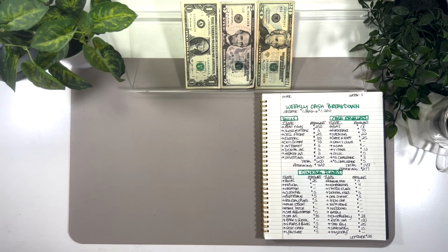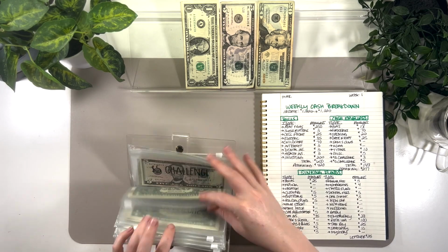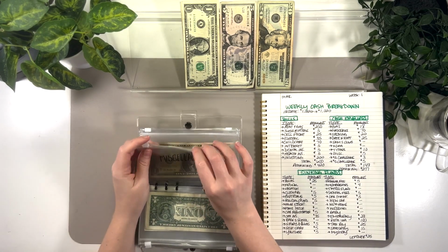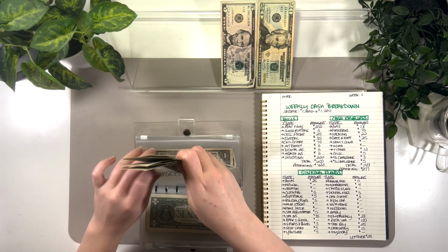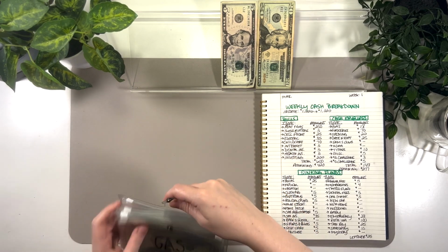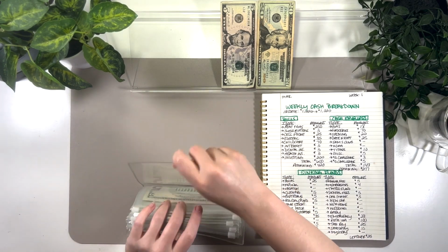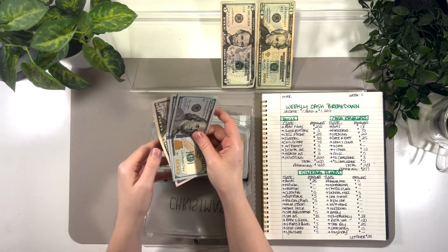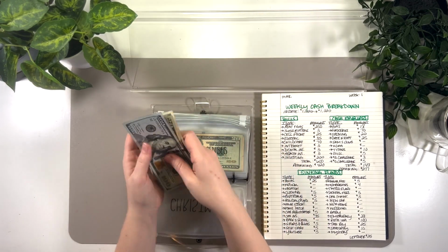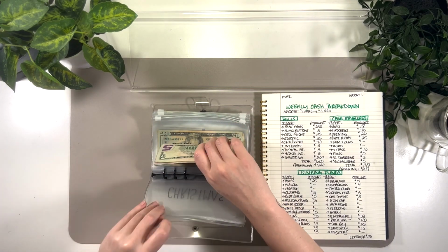So getting back into cash envelopes, I'm going to put those 5 ones into miscellaneous. So 1, 2, 3, 4, 5. And then I'm going to put that 25 into Christmas. Alrighty, so 20 and 5 brings Christmas to 1, 2, 50, 75. So 275. We got it done.